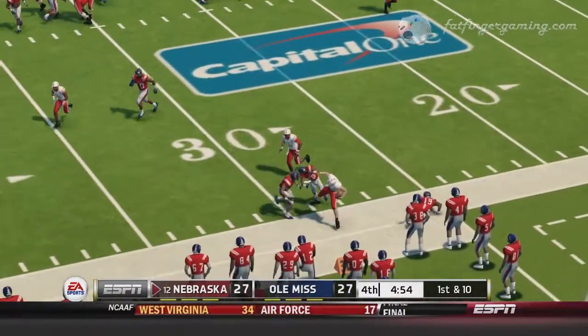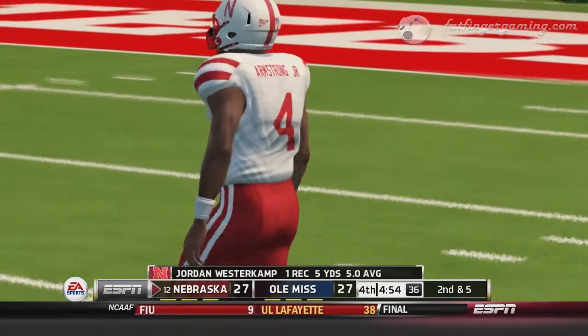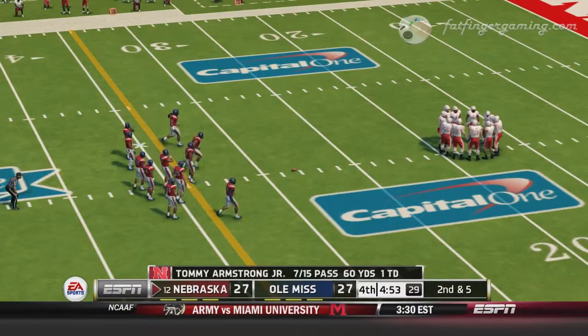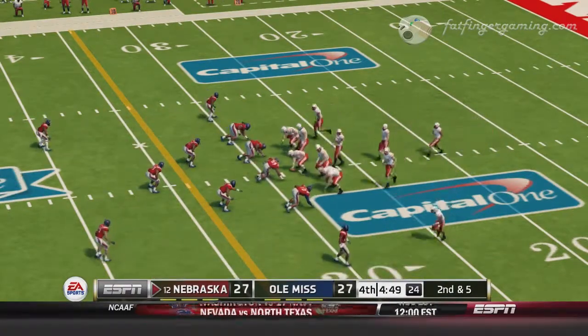Quick pass. And they push him out right around the 28-yard line. Gain of four on the play. That brings up second and five from their own 28-yard line. Second down.